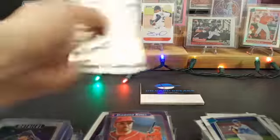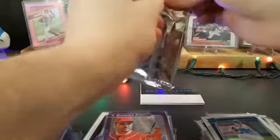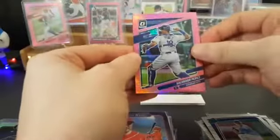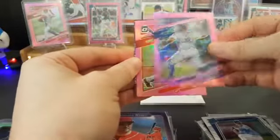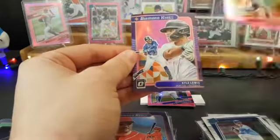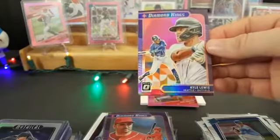Alright, we've got one more of the pink bonus packs. There we go. Leading us off for the Royals, Salvador Perez. Followed by Alex Verdugo for the Boston Red Sox. And pink Diamond Kings, Kyle Lewis for the Seattle Mariners.